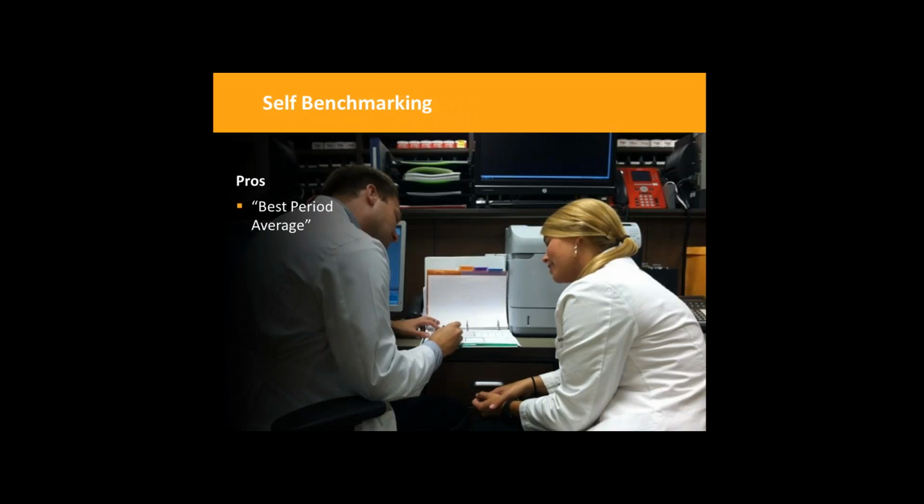So the second type of productivity management tool is self-benchmarking or internal benchmarking. Advantages here are that this type of benchmarking is easy to implement, typically using a best period average as a starting point for a target. Yeah, that is another dangerous approach, and I say dangerous because it really reiterates the status quo.